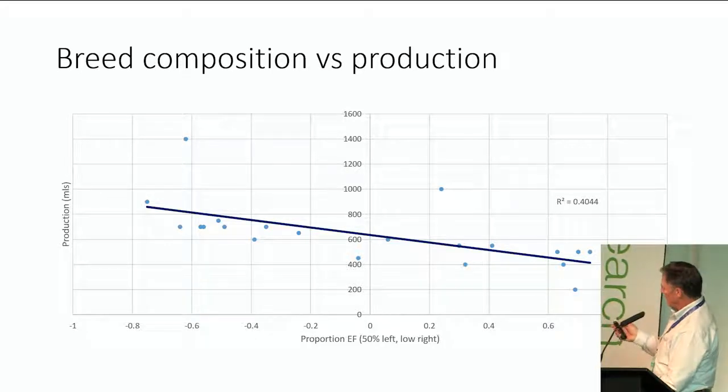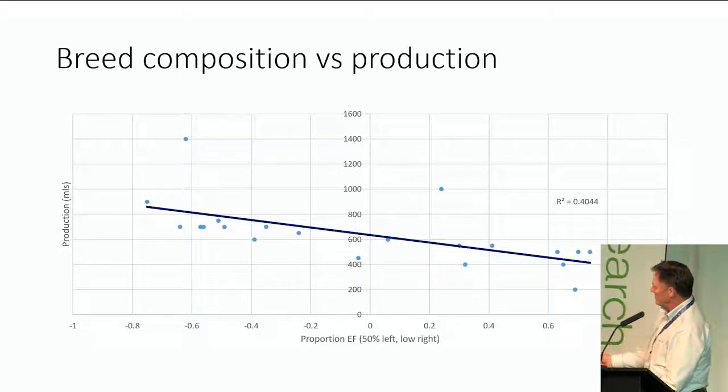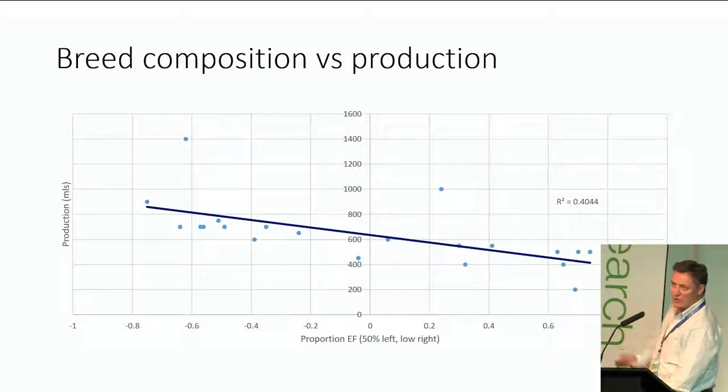And you see quite clearly the relationship between higher East Frisian percentage at this end, higher production, falling away like that. And it's not a line that I drew on the graph, it's a line that the computer program drew as the line of best fit.